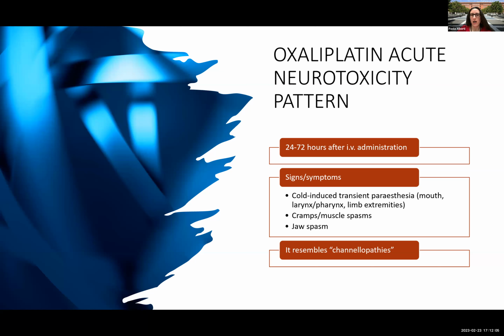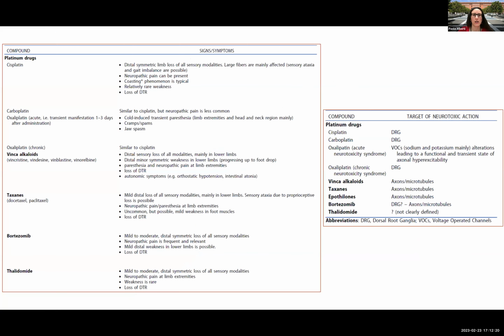We'll see later on how this can help us in a bench to bedside approach to find a potential novel treatment for this condition. Let's put this in our mind and we will go back to this later on.